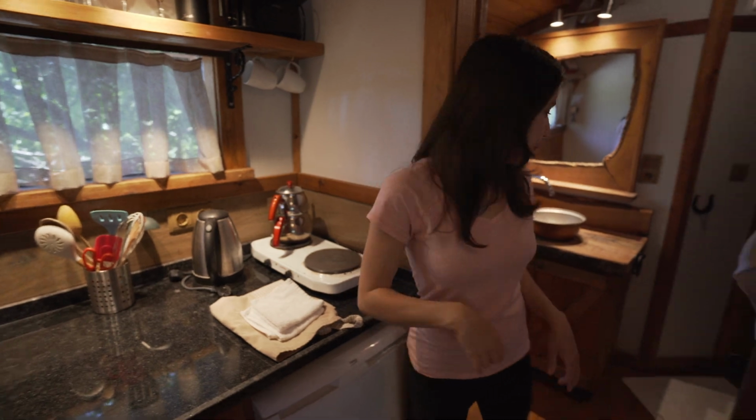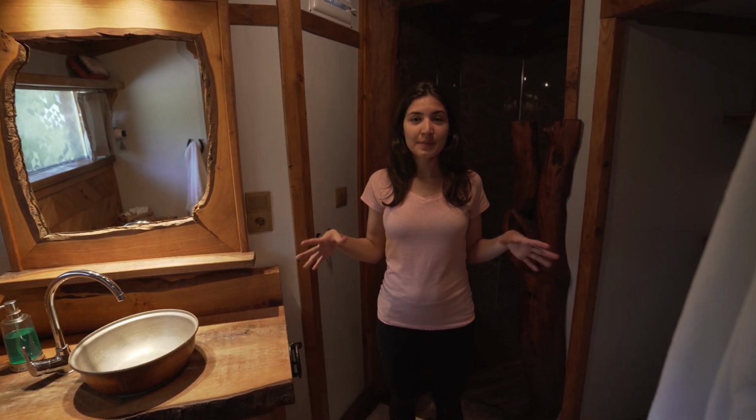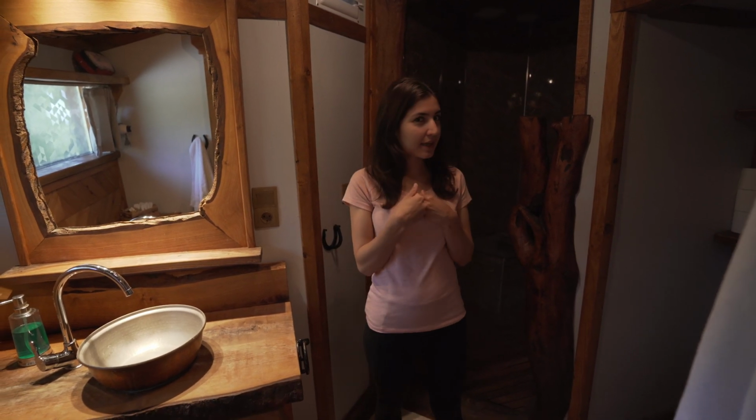Then I'll show you the bathroom. And here it is a small space, but it has everything you need. What I didn't like personally was that there's no shower door, but everything else was fine.